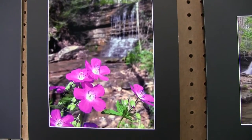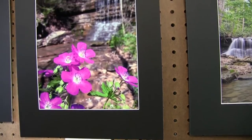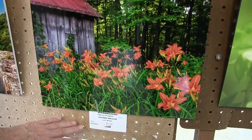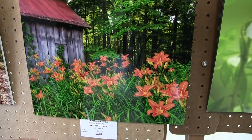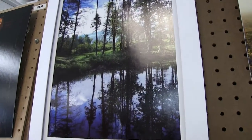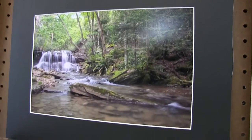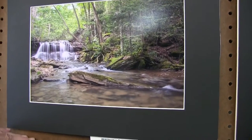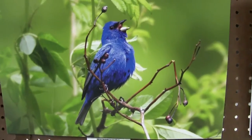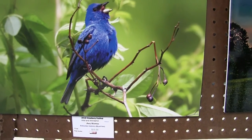Here's Jessica Vincent, Fishing for Beauty at Slaty Fork. It is not for sale. Sandra Miller, Lily Barn, $25. Myra Helmick, Pond Reflection on King Schoolhouse Road. It's not for sale. Charles Kropp, Wild and Wonderful, Holly River Beauty. It's $25, and oh my goodness, this is pretty. Joey Heron, Singing Indigo Bunting, $25.